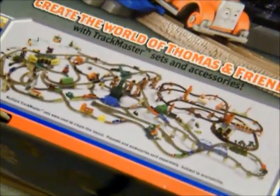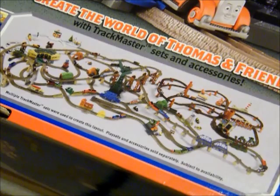Pretty nice, huh? And if you get those new little pamphlets, you get to see that new thing with all the little black disclaimers saying multiple Trackmaster sets were used to create this layout. Playsets and accessories sold separately, subject to availability. All that goody goody goodness.